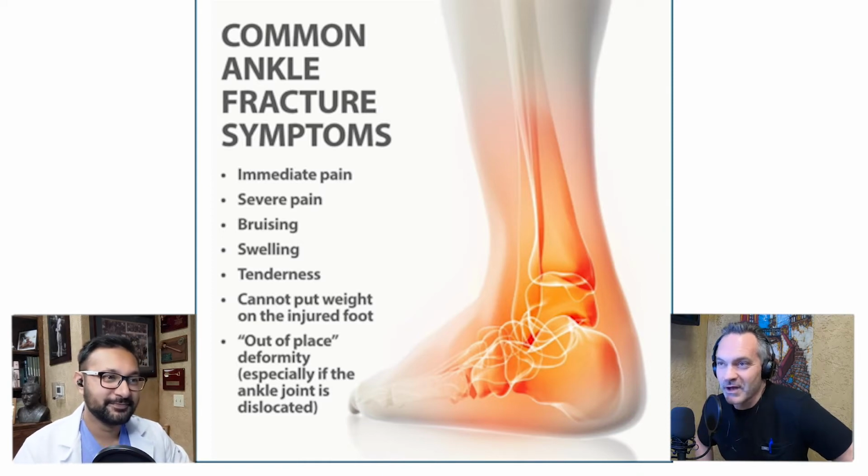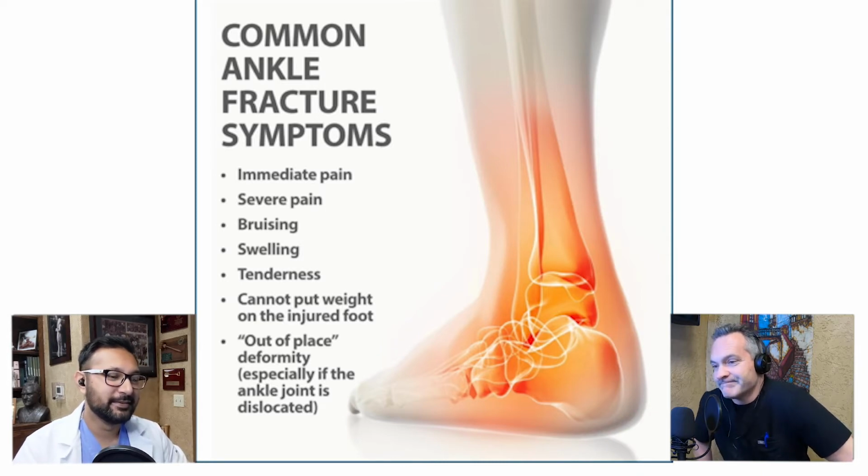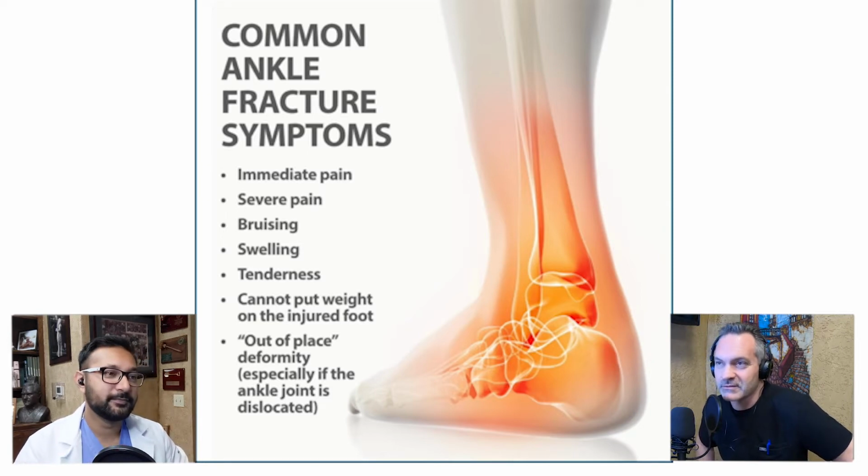Usually the ones that walk in the office think they had an ankle sprain, and then you get an X-ray and you realize they've fractured the fibula. If it's well positioned, you can cast them and they'll do great. If there's more than, I think the literature would support, a 2 millimeter deviation, then it's probably a good idea to take them to the OR and fixate that.